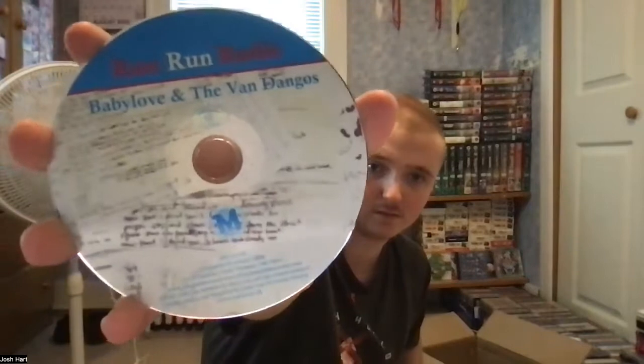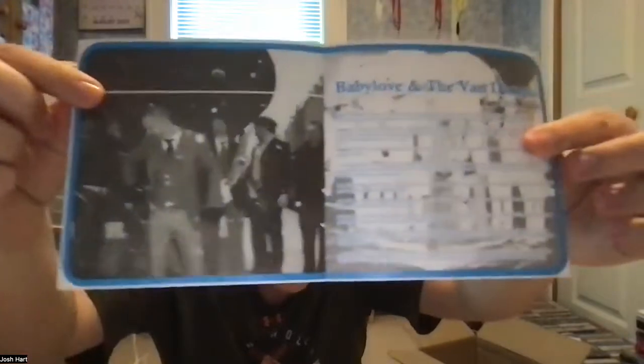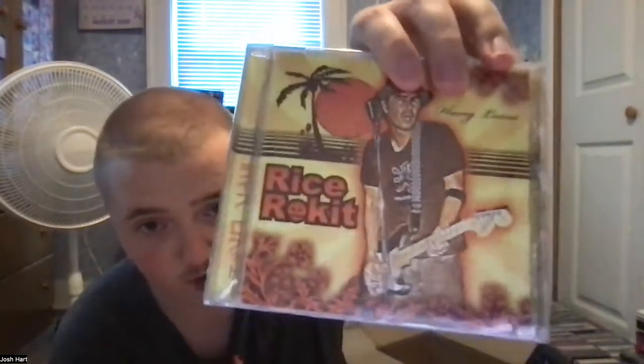Disc and stuff on the inside there. Very cool. Yeah, this one unfortunately has a case that's a little busted. Thankfully, that did not happen when it was shipping to me. That actually happened when it was shipping to my friend. So this one unfortunately has a busted case, but it's Rice Rocket, Hang Loose.